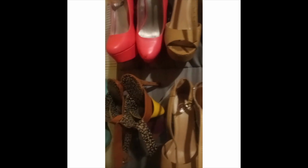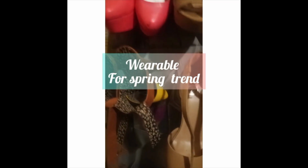Diba, ito yung mga collection ko ng mga sapatos. Some of my collection. Okay. So, ito yung pinapakita ko sa inyo. Mahilig ako sa mga heel shoes. Ganyan. My stilettos. So, ito yun ang mayroon natin dito. So, mostly sa mga sapatos ko ay ganito.